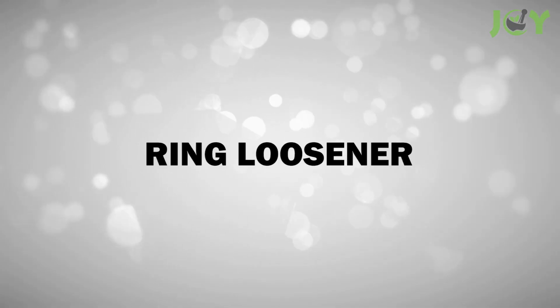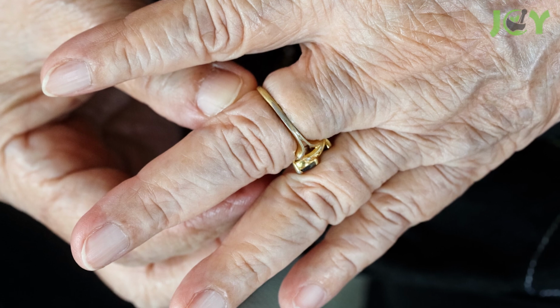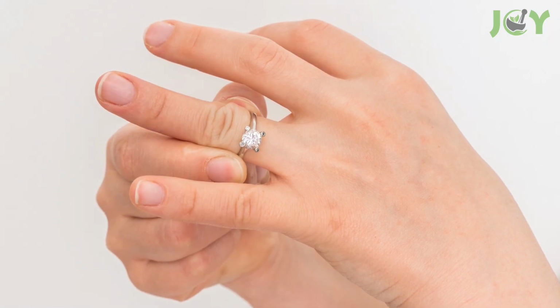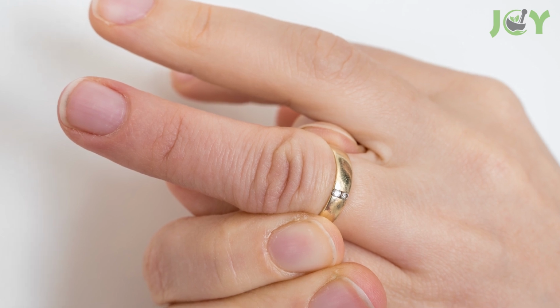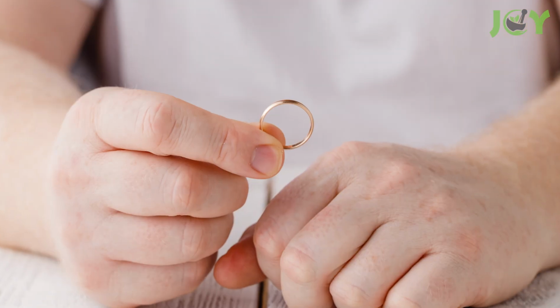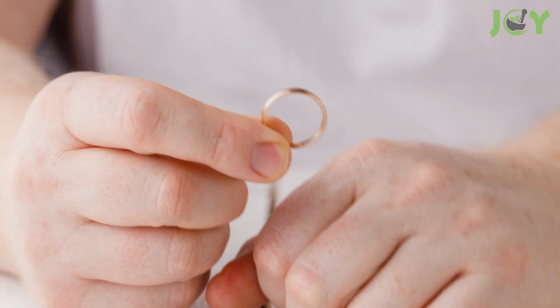Number 9. Ring loosener. Swollen fingers at day's end can make removing rings difficult and uncomfortable. The next time your ring clings to your finger, like a koala to a tree, remember that baby oil can help. Simply massage a small amount around the ring to reduce friction, and it will slide off easily. No more pulling, tugging, or twisting in discomfort.